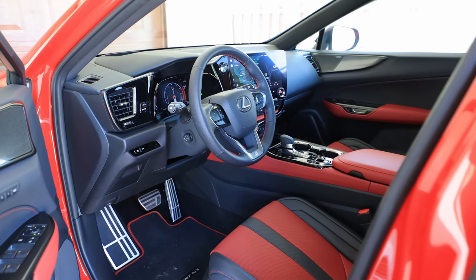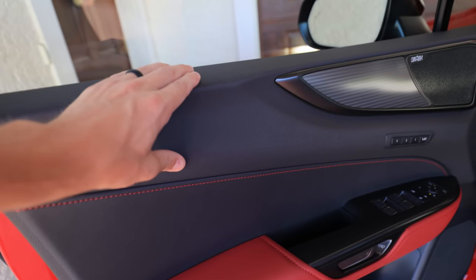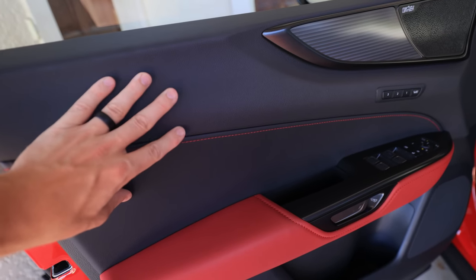The inside of this new NX looks nothing like the outgoing NX. Starting with the doors, we have soft touch all the way down until the very bottom. Of course, you have a little bit more rugged plastic.